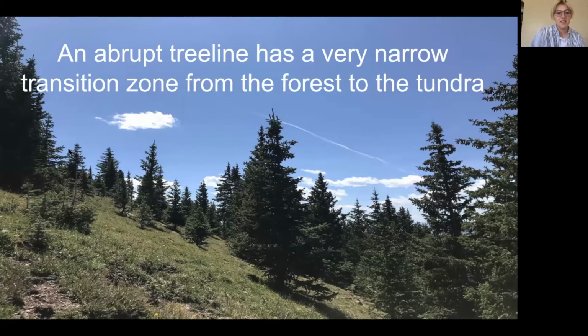As you can see, there's some larger trees higher up and some areas of just more scarce.